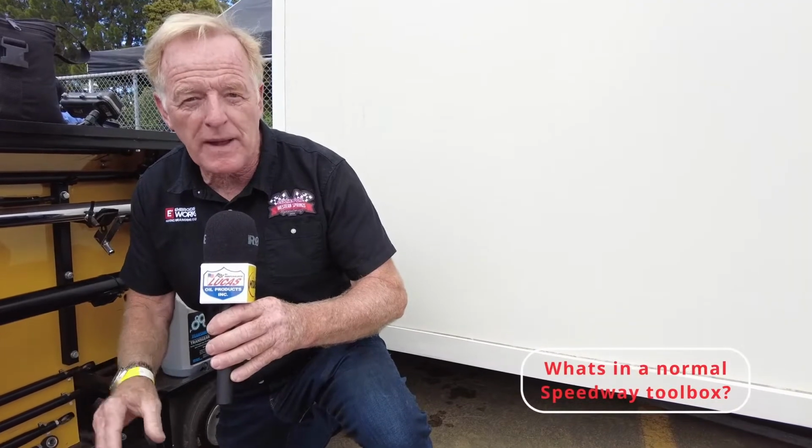In any sort of incident on the track, these parts can crumble or break, bend or whatever. So the guys' objective is they can put the car ready in 10 to 15 minutes and have it race ready to go back on the track. That's another edition of Know Your Speedway.